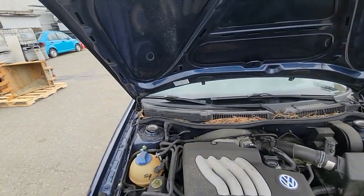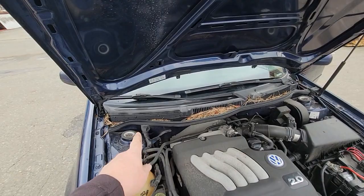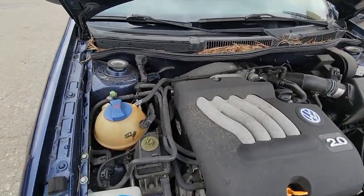Looks like it's been sitting for a while. Back to this car. Bunch of tree or pine needles there underneath the engine there, but I'll let you listen to the motor. I'm going to shut up.